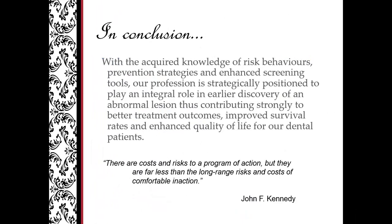There are costs and risks to a program of action, but they are far less than the long-range risk and cost of comfortable inaction. John F. Kennedy said this, and no one could say it better. It's easy to continue on not making changes.